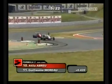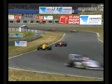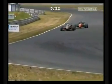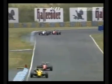This fight for 10th place, it may not seem a lot, but it's important for Mecke and Moreau, and the pair still nose to tail as they turn through the corner. Guillaume Moreau looking for a way by, but again, the nature of the Oschersleben circuit just does not help a driver in one of these sorts of cars to gain a place. He's really going to have to try to pressure him into a mistake. Again, Moreau looking for a tighter line. Is he going to be able to do it? I don't think he is.